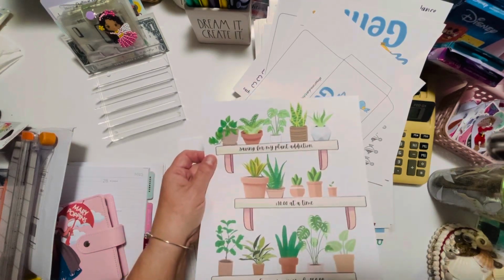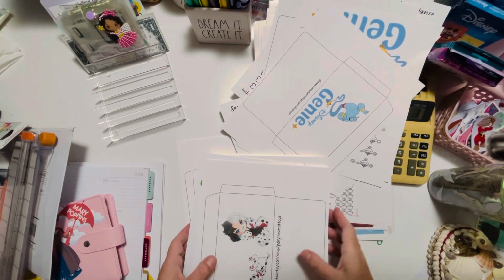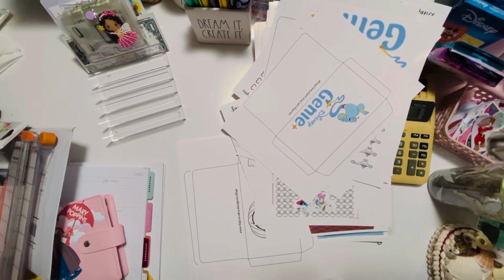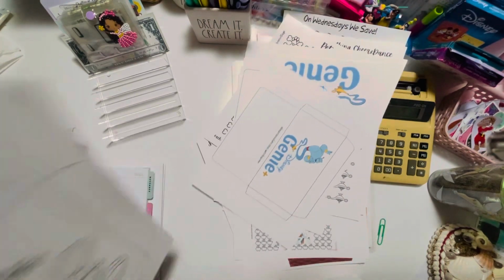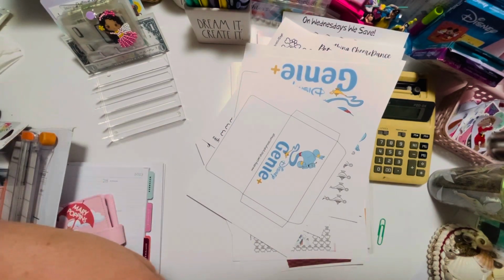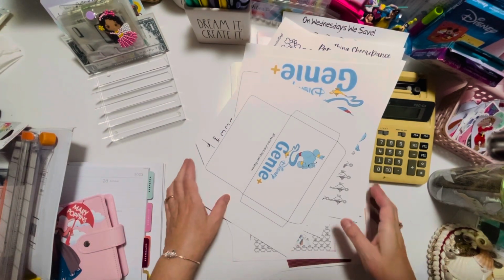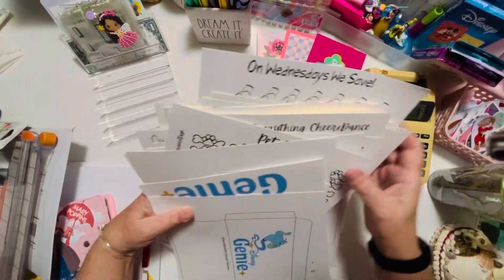I wanted to show you the saving for my plant addiction because we ran to Lowe's after all of our appointments today, and I went in to get a couple of pots of mums for my garden to give it a little more color, and I didn't like their mums, so that didn't happen.